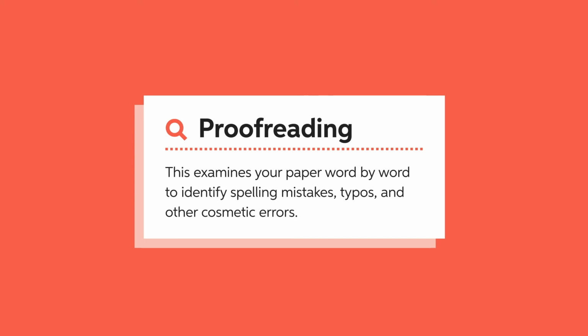While it may be hard, it's best to do this step last. Doing so earlier can result in time spent correcting errors in sections of text that you rewrite or remove during revisions. When you proofread last, you only need to focus on the text that you know for sure will be in your final draft. Now you have the tools you need to tackle a research paper.